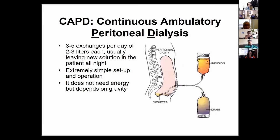So in CAPD, continuous ambulatory PD, it's actually very simple. It's just a gravity process. You have your fluid in the infusion bag going in via the catheter, it sits in the peritoneal cavity for a number of hours, and then via gravity, it drains. It's very easy, no machine required. We usually do anywhere between 3 to 5 exchanges per day, usually 4 to 5, usually about 2 liters, sometimes 2.5 liters, rarely 3. And as I mentioned, just for patient ease, you usually leave it in overnight. Simple, no machines or electricity necessary.